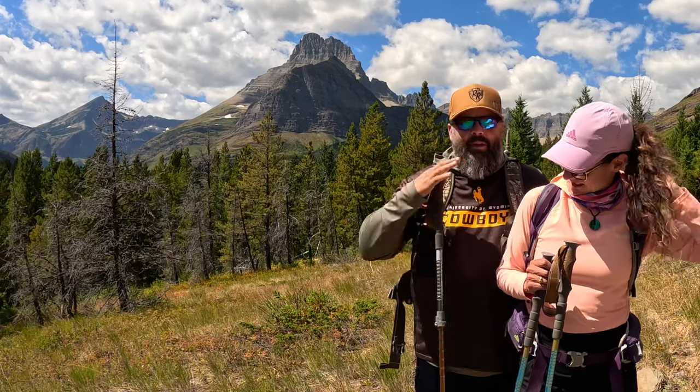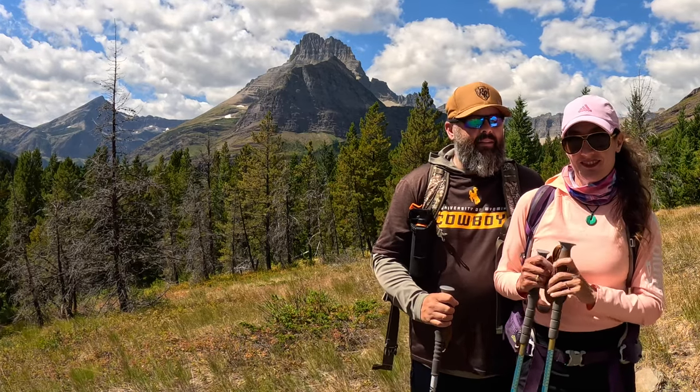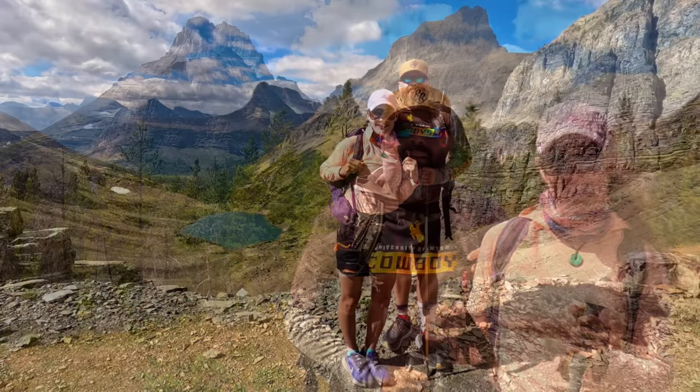But we had a great day to do this hike. Ptarmigan Tunnel was fantastic. Ptarmigan Lake, Elizabeth Lake. Old Sun Glacier beneath Mount Merritt. So it was a great hike. We're gonna go and chill in Many Glacier.